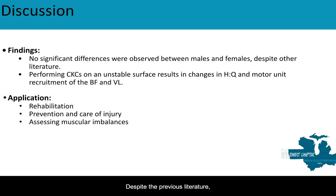Despite the previous literature, no significant differences were observed between males and females. We also found that performing CKCs on an unstable versus stable surface results in changes in HQ ratio and motor unit recruitment of the biceps femoris and vastus lateralis muscles. These findings will aid in the rehabilitation, prevention, and care of knee injuries, as well as assessing the muscular imbalances in which these injuries are caused.